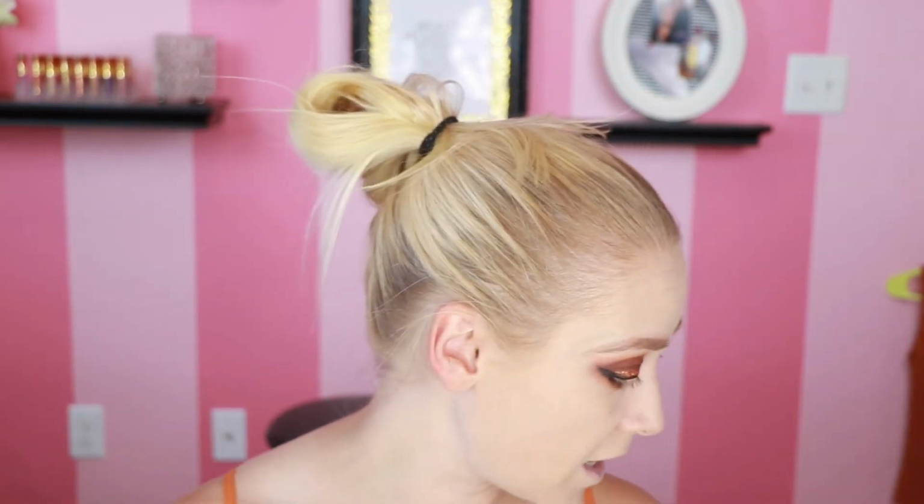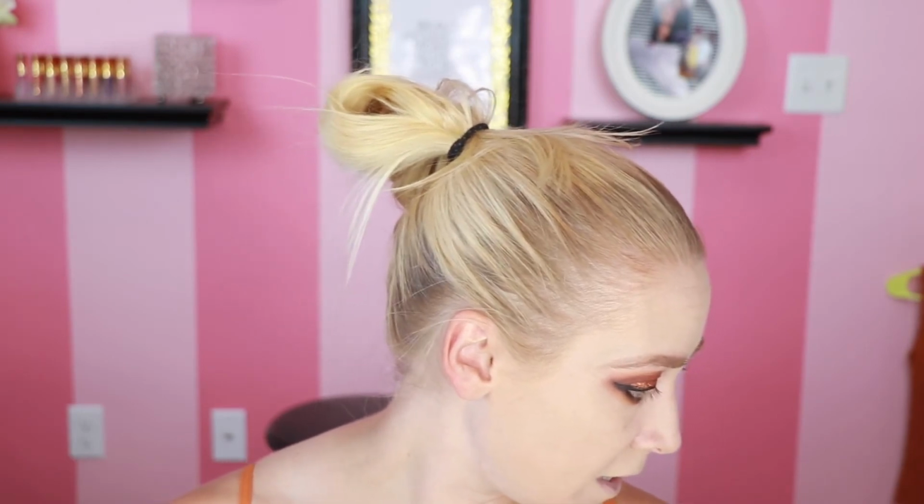So I'm gonna go ahead and move on to my face. I'm gonna contour today, I think, by using my, let's use a Wet n Wild contouring palette. It's the shade Dulce de Leche. I'm gonna go in and I'm gonna contour out my cheekbones, forehead, and jawline as per usual. And I'm gonna go ahead and speed this up too.